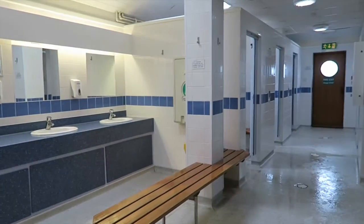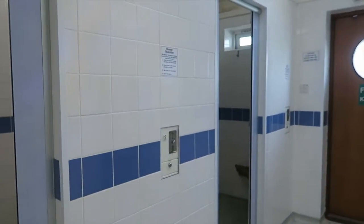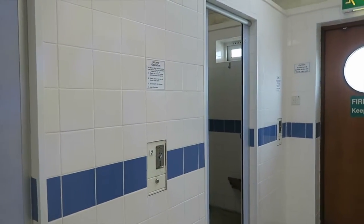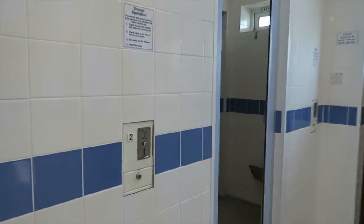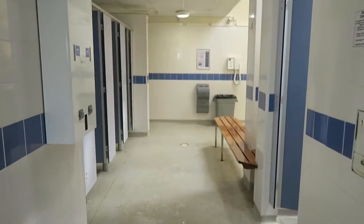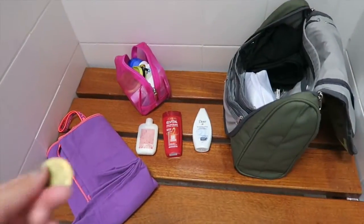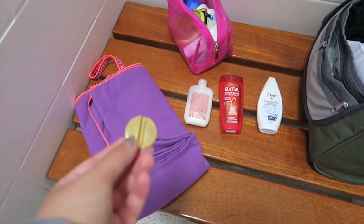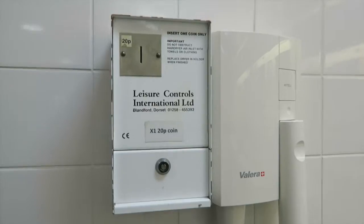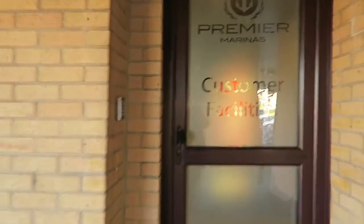So these are the showers. You have 6 minutes to take a shower. Make sure you put your token in the appropriate shower, because like here it's right in the middle, so you might get confused, and the tokens you get outside. And you have to pay to use the hair dryer, 20p. Okay, there is a code, and I'm not gonna show you what it is.